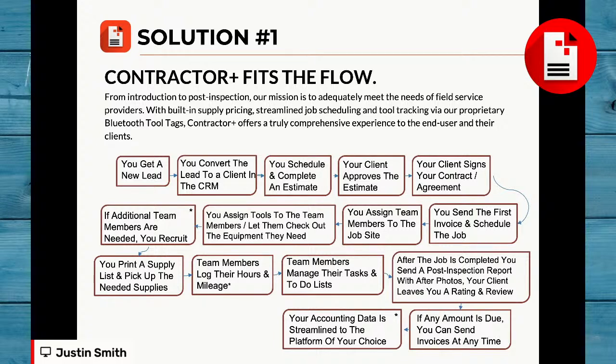After the job is completed, you send a post inspection report with your after photos. So this is something that's unique to us as well. You already had the before photos from when you did the estimate. Now you just go through and take the picture of everything being completed. So your client gets this one comprehensive report that's just beautiful. It has all the before and after pictures. Everything's fully itemized. They don't have to mix and match photos. It's all right there in front of their face. It's awesome stuff.